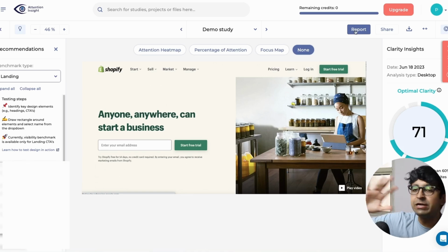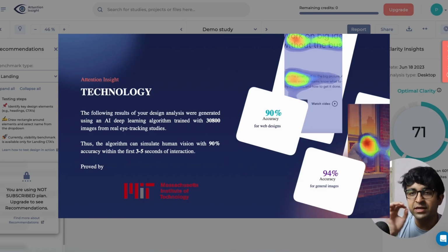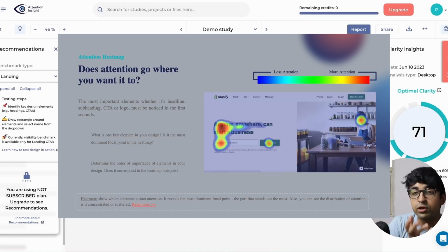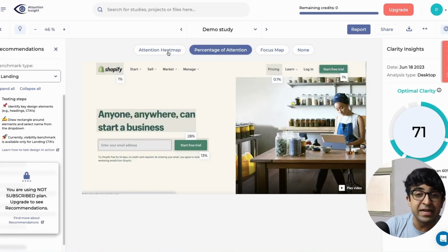And at the end of everything, you want to showcase all this to your teams, to other designers, etc. That is also available. There's something called report. And this report is such a beautifully designed report. It produces a custom report for you, and it showcases everything that is right with your designs, how your designs can be improved, and also gives you data based on these heat maps, percentages, and focus.